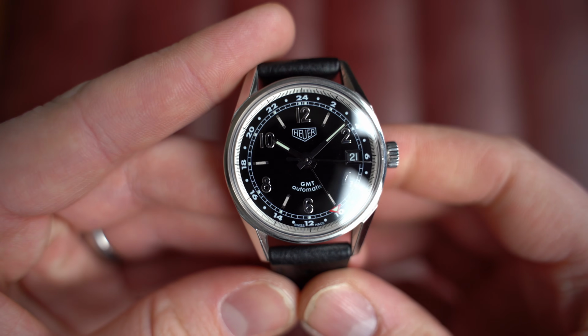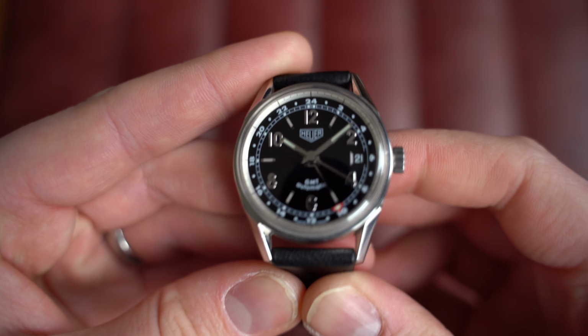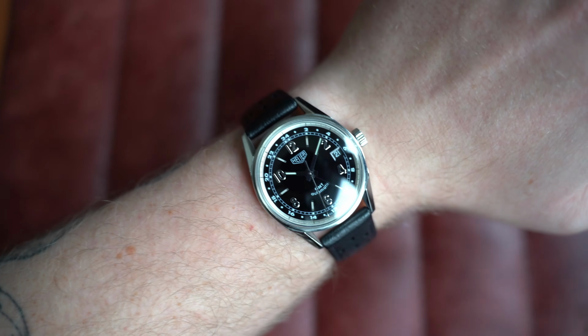So now that I've shown and demonstrated what I mean by the movement, and hopefully that made sense, any questions, just let me know, but let's show it on wrist and talk dimension. And here we go on my 7-inch wrist.